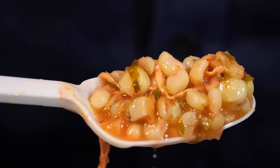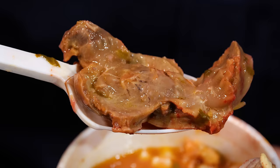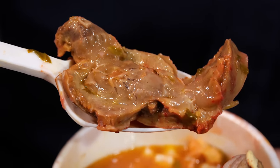It's almost hard to call it a broth. It's almost like a lime juice. Lime juice, yeah. That is sitting in here. Some people might call it a chicken stomach. Some people might call it a gizzard. You ready? Yep, I'm ready.